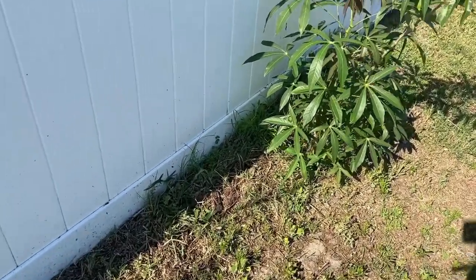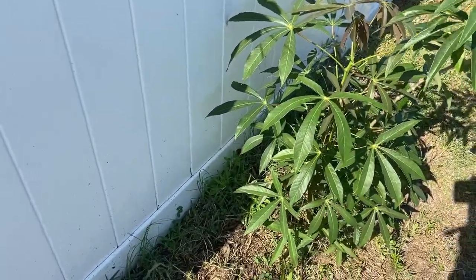Alright, so I want to show you guys how the garden is looking at the end of April. Today is April 28th. So let's join me in that today. First thing I want to show you guys is cassava.